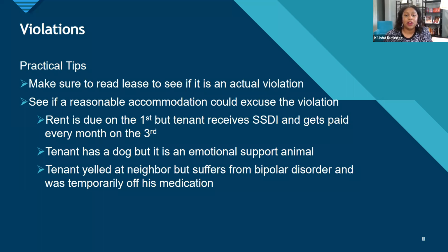Some examples of when a reasonable accommodation can help you overcome a lease violation: say rent's due on the 1st, but that tenant receives Social Security, and they don't get their Social Security check until the 3rd of the month. What you can do is put a reasonable accommodation request in writing and ask the landlord to let you pay your rent on the 3rd of each month instead of the 1st, because you don't get your Social Security check until the 3rd.